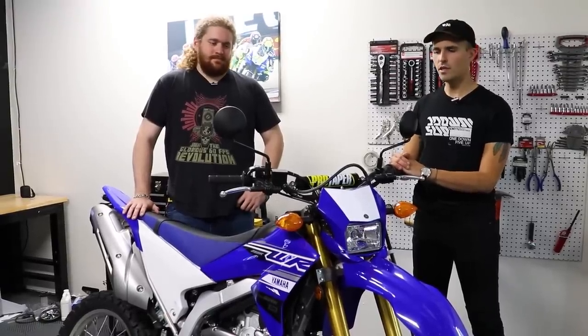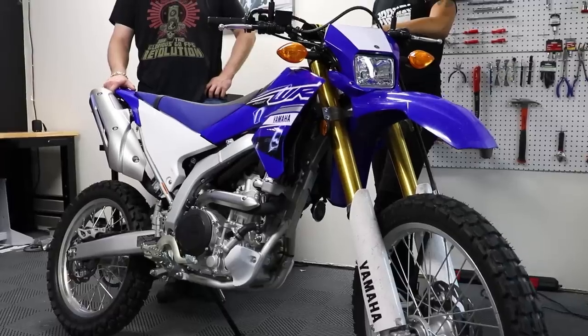Alright everyone, and now we are talking about the WR250R, one of the most famous and infamous motorcycles on the internet. You'll see these popping wheelies everywhere, doing crazy off-road stuff. These are literally one of the most ubiquitous motorcycle platforms, and that is for good reason. They're lightweight, cheap, they run forever, and they're pretty freaking awesome to ride.